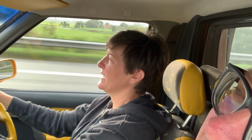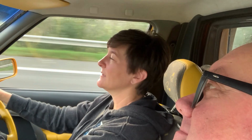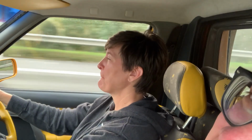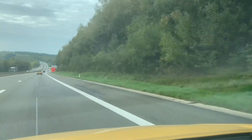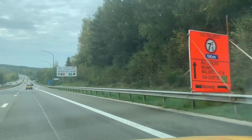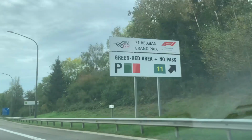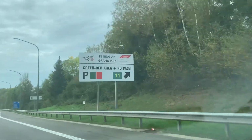I love highways with proper on and off ramps and not a million roundabouts. Thank you, Belgium. Yay! Belgian roads. F1 racing. Ooh, another reason to come back here. I'm not going to do the F1 racing line because that would be silly for me to say, because I don't care about F1 racing.